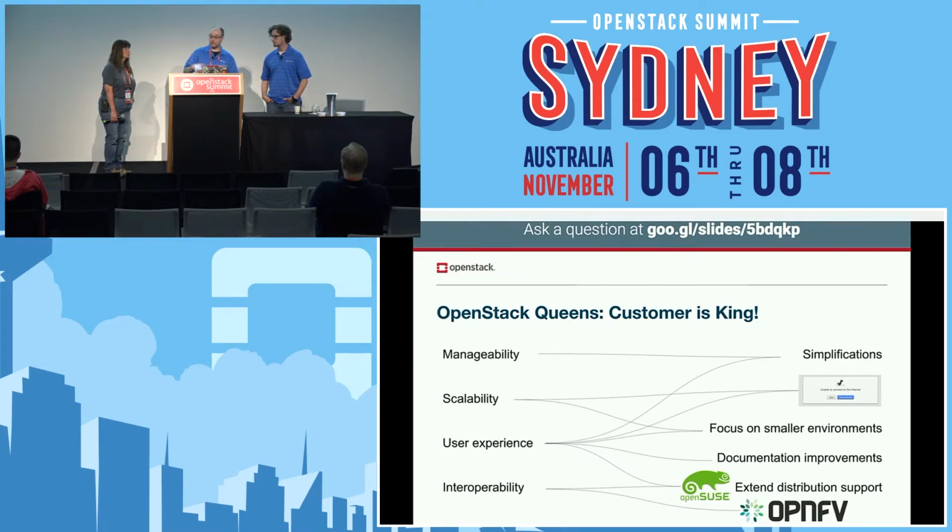At the opposite end, for very large deployments, they want to have a full offline install, and they probably want to build artifacts of a deploy before deploying. And that's going to be included in this cycle.